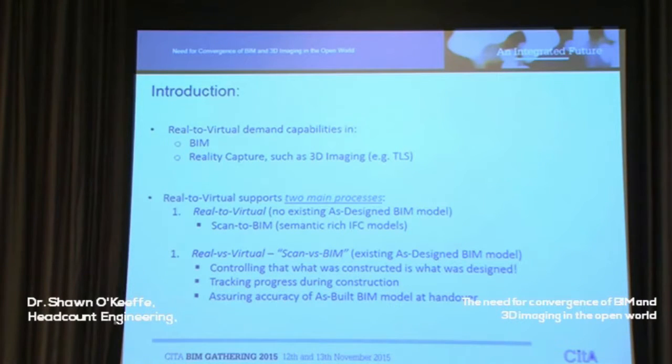And real versus virtual, the scan versus BIM process, where you do have an as-designed BIM model. And you're registering your point cloud with this model. And it's affording you to confirm what was constructed is per the design for the owner. So that's very important. And you do this during the construction of the facility. You don't have to wait until the end. So it affords many opportunities there. Which is tracking the progress during the construction, and assuring the as-built BIM model is accurate for handover.